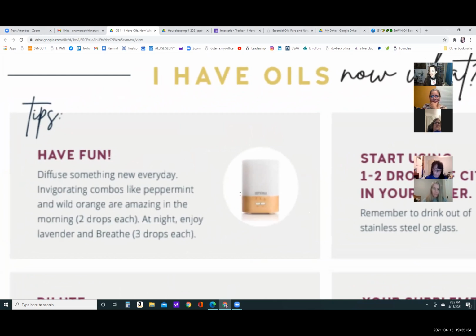Now, speaking of this, I actually just remembered that I forgot to bring in the diffusers that I am offering. I have 3 choices for you guys. Some are different sizes. One doesn't even need water. So you guys will have a couple choices, and there are some fun things to know about really being able to use your diffuser to the max. But this idea of trying something new every day, just don't be scared. It's really not so bad.